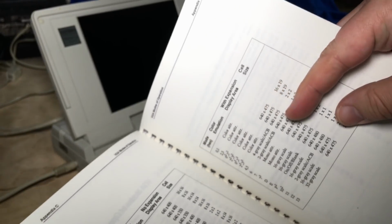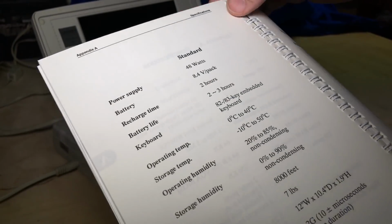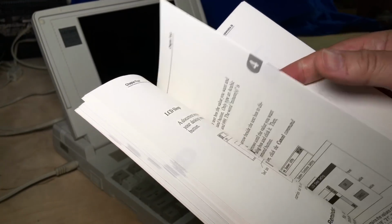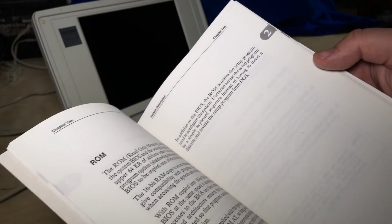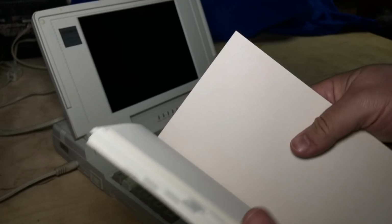And that gets into the safety instructions. But anyway, I've looked absolutely through this book. It actually has hex codes for the different VGA modes. Some specs listed. But basically it's this totally unbranded experience.